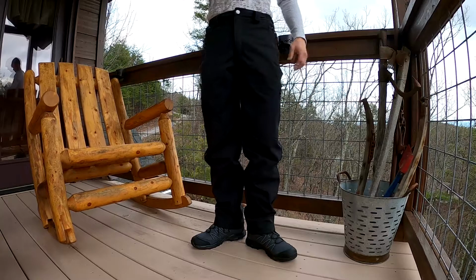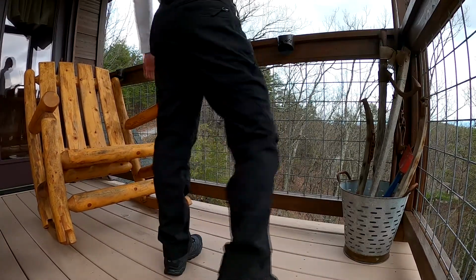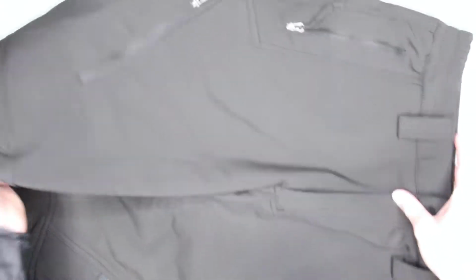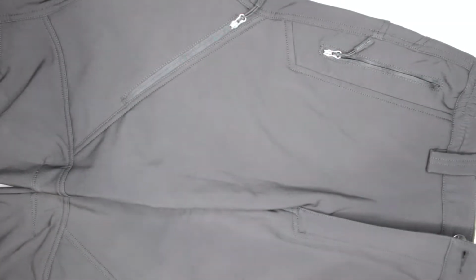I wanted to review these pants because they are fairly popular on Amazon. They have over 600 reviews, almost 5 stars. They're fairly affordable at $38.99. Pretty good price. They seem pretty good. They do have a lot of space, a lot of pockets that we will talk about later. Overall, I do like these pants. Not my type of pants. And if you want to find out why, stick around for the whole review.